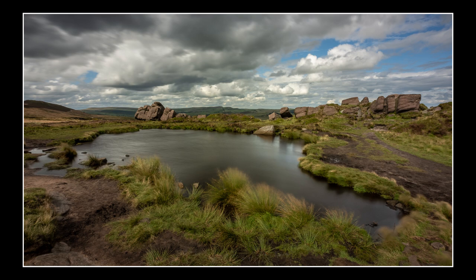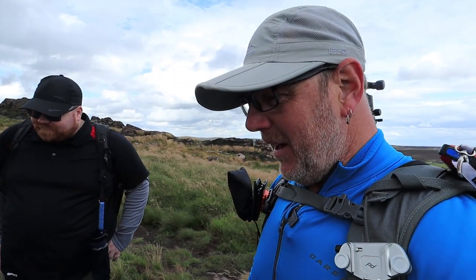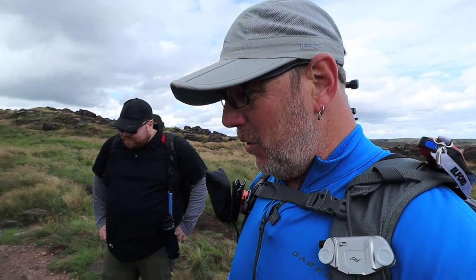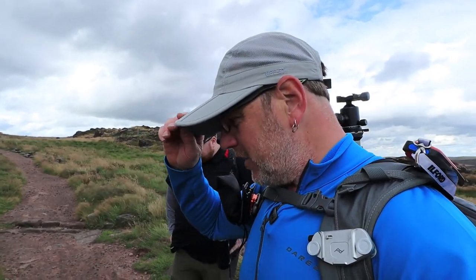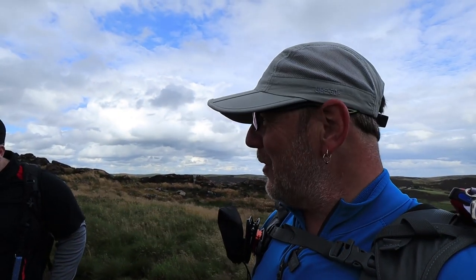We are just heading back down now, heading down towards the edge of the Roaches, and then we're going to drop down to the car through the trees that I mentioned. Owen's just been stung by a wasp between his fingers, with his hands swelling up nicely. We're just checking our bags, see if we've got anything medics wise. We both carry a small first aid kit and some bits and pieces.